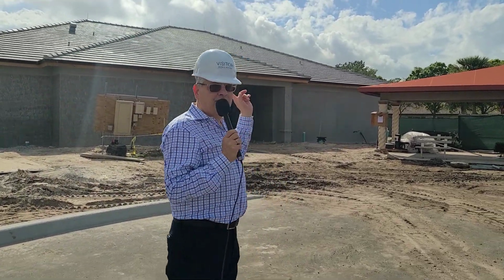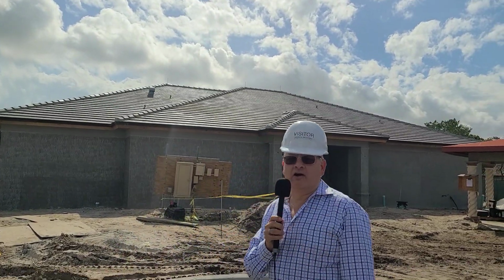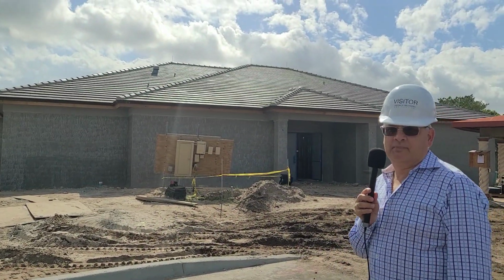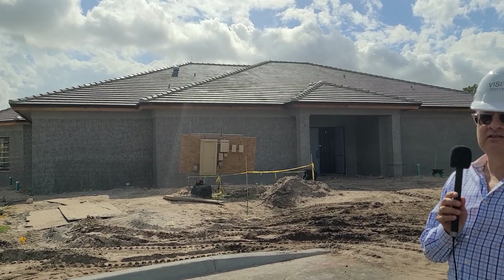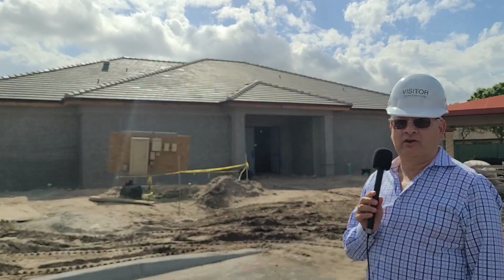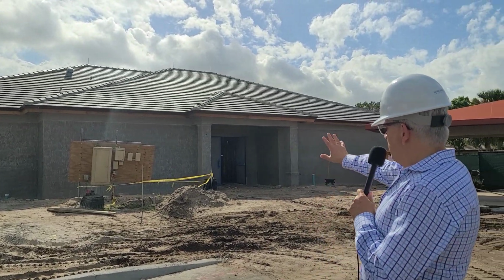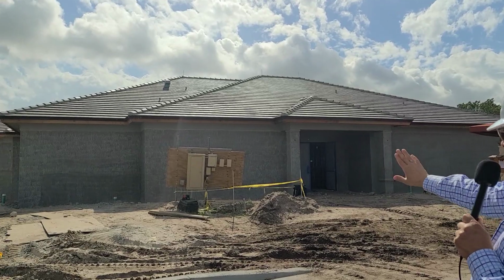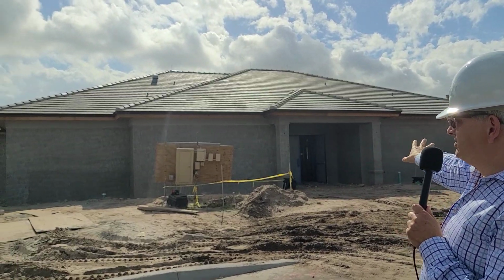You can see the roof is on. It originally looked a little darker, but just like everything else, it lightens up in the Florida sun. So really just looks like nice slate tile at this point. That is the new aesthetic that's going to be on the entire clubhouse and throughout the community. When we're looking straight on at the building, if you go to the right, you will go to the fitness center and the restrooms for the pool.